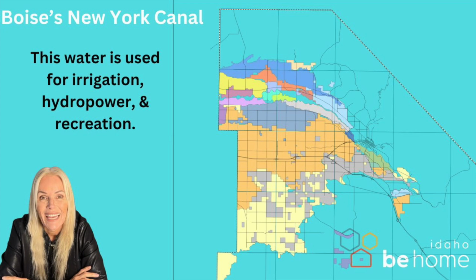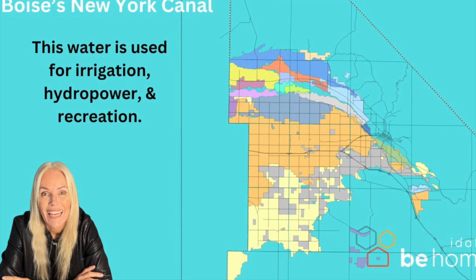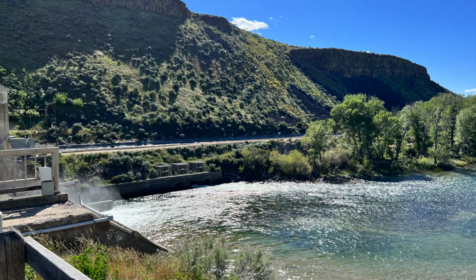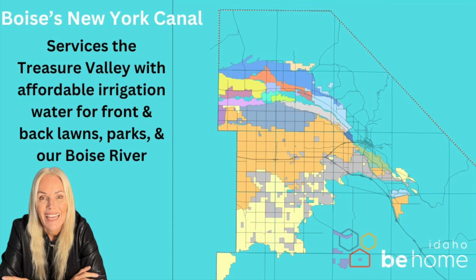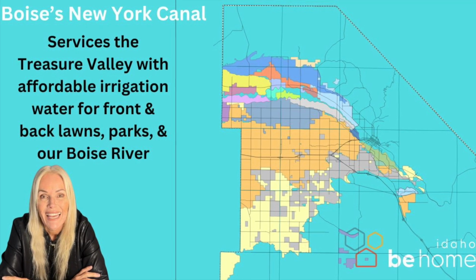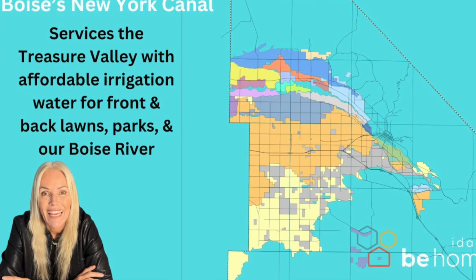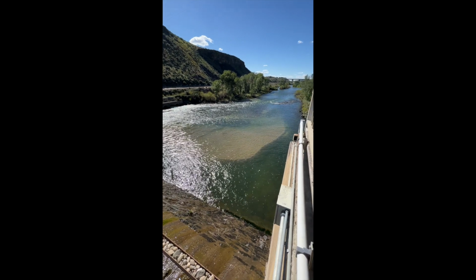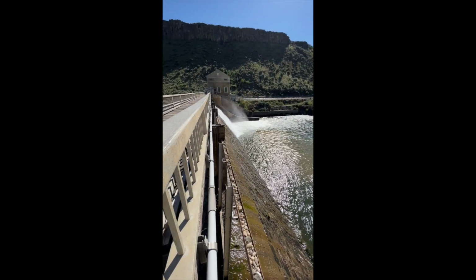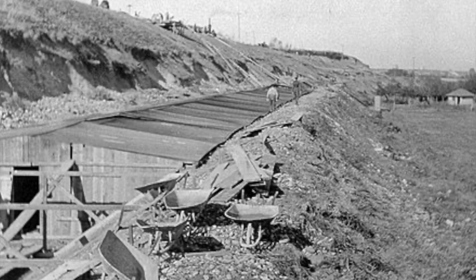The water flows are managed by the Bureau of Reclamation, and the water is used for irrigation, hydropower, and recreation on Lucky Peak Reservoir. And it services the Treasure Valley with affordable irrigation water for front and back lawns, parks, and our Boise River. Here you can see the flow in the middle of summer. And then this is a map of all of the irrigation districts it serves.